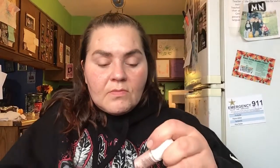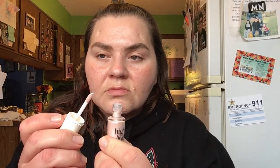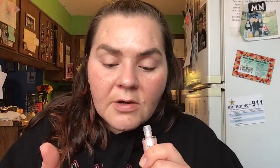I got the High Beam from Benefit. I always wanted this. I have the Dandelion one, but I always wanted to try this one. All I really have on is brows right now, and skincare. I always do my skincare every day, twice a day. It's kind of like a pinky hue to it. I like it.